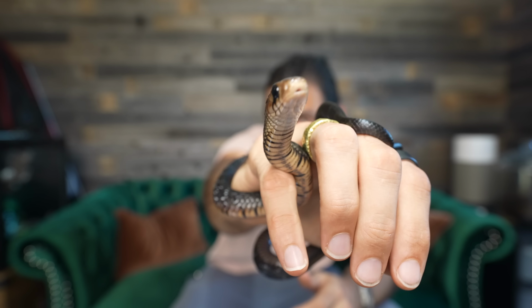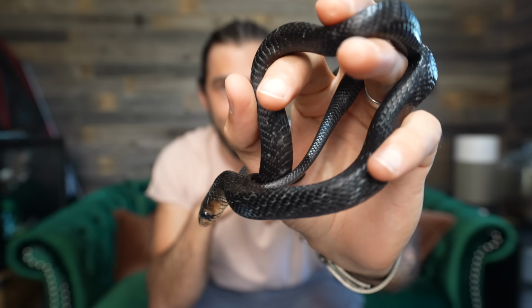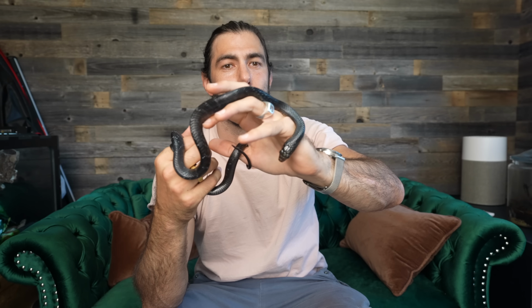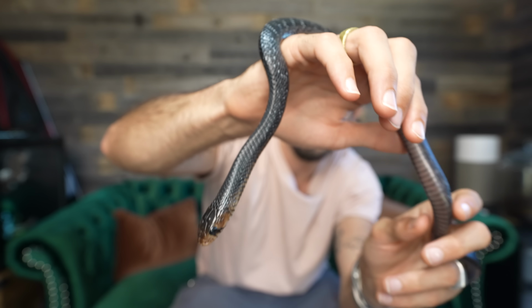She's just the freaking coolest. Look how cool she is, so pretty. And in the right light, she's nice and iridescent as well, which everyone loves. You can see how calm and docile she is. She's not flighty, she's super calm, curious, inquisitive. But that is Rosalind, so I'm gonna put her away and let her chill.